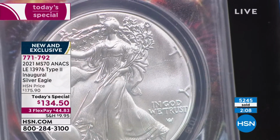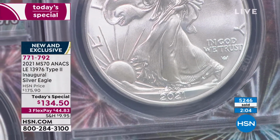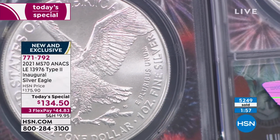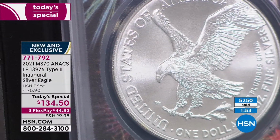We've already had to make changes to the 2 hours that Mike is with us because there are other coins that have sold out. The quantity is just too low. Remember, when these coins are gone, they're gone. That is it. That limited edition was only 13,976, more than 5,200 of these out the door.